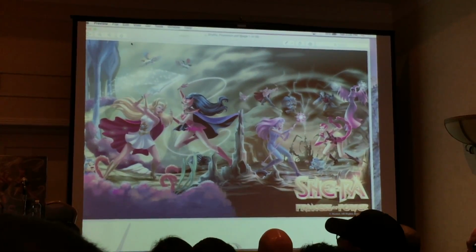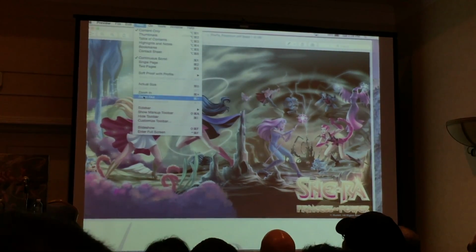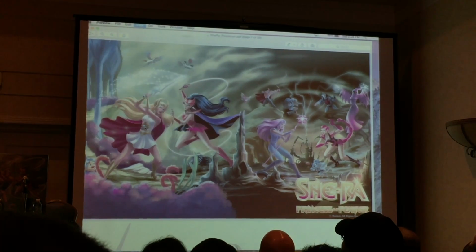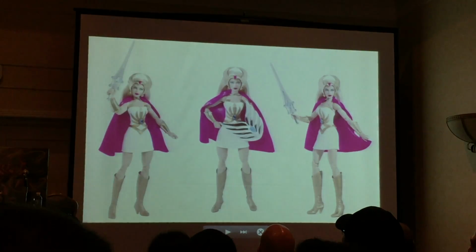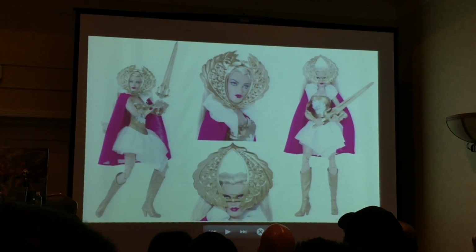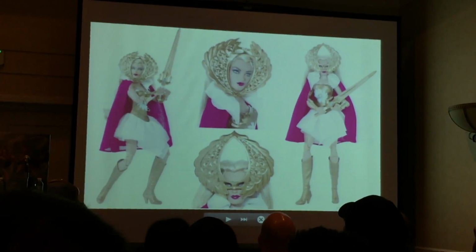Go file with you. Slideshow. Close enough. So, there we go. So it's all her door outfit. And then we did an outfit based on the original doll too.